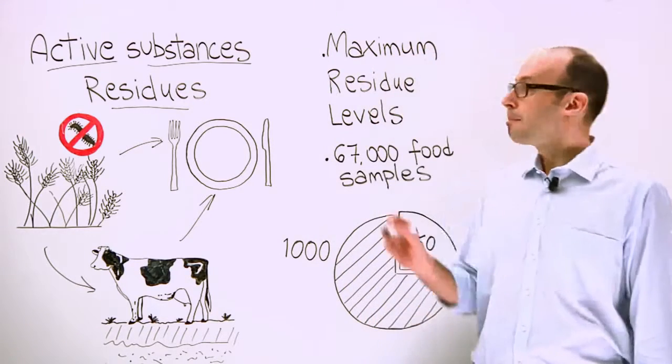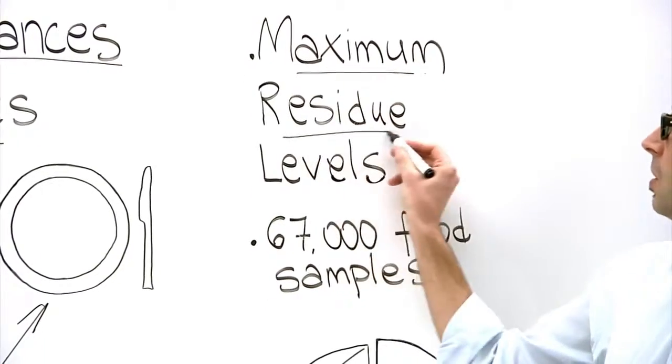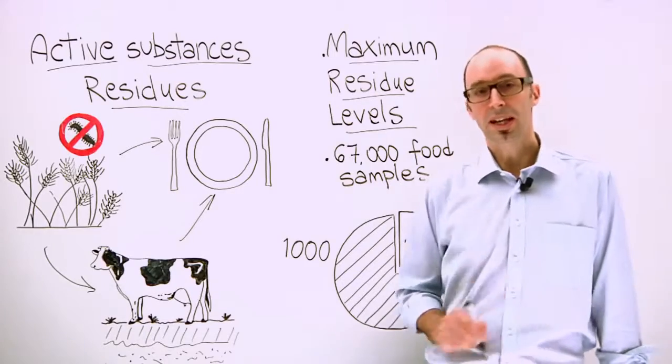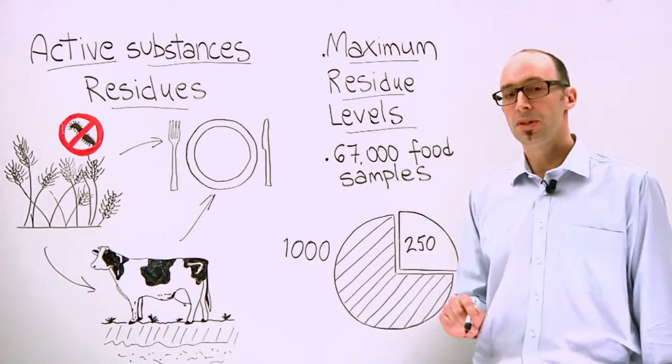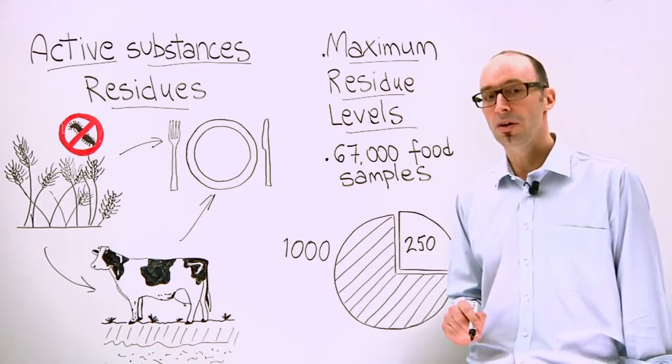This is maintained through maximum residue levels, which are legally enforced and monitored. In Europe, around 67,000 food samples are analysed for pesticide residues each year.